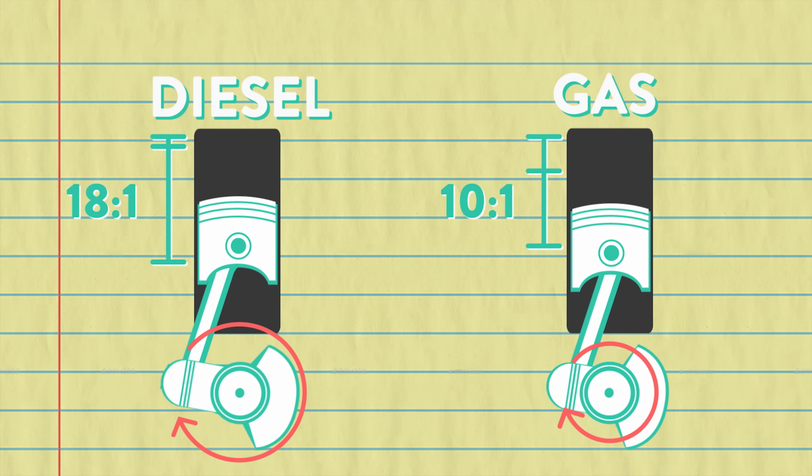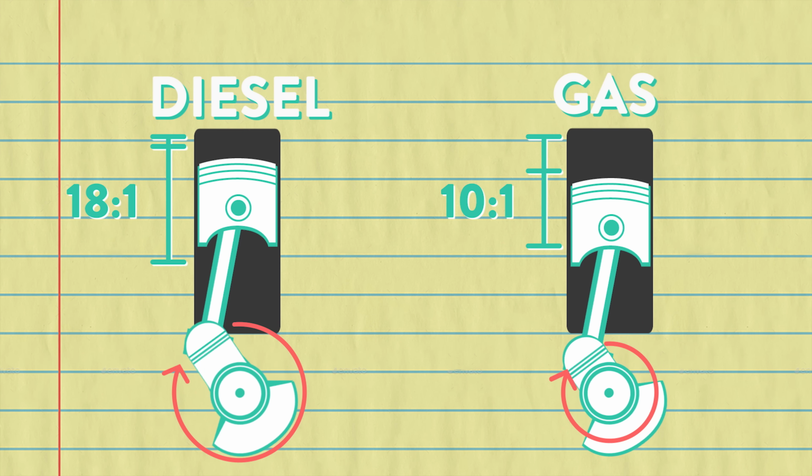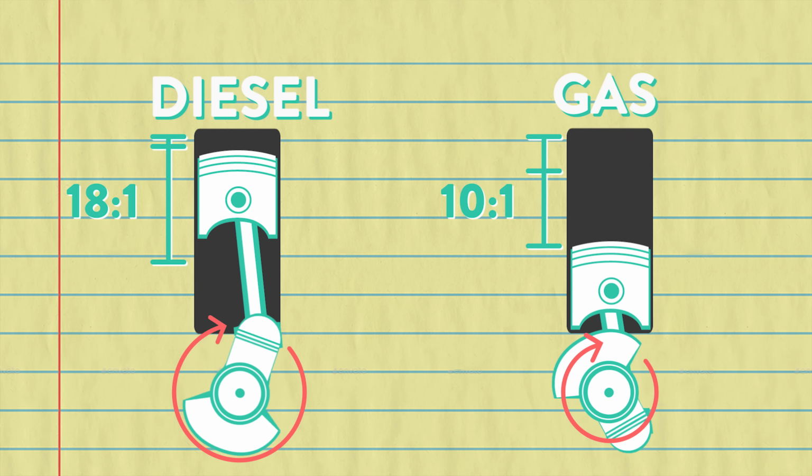And because horsepower is work done quickly, diesel engines can do a lot of work, but not as quickly as a gasoline engine when it's cranking at high revs.